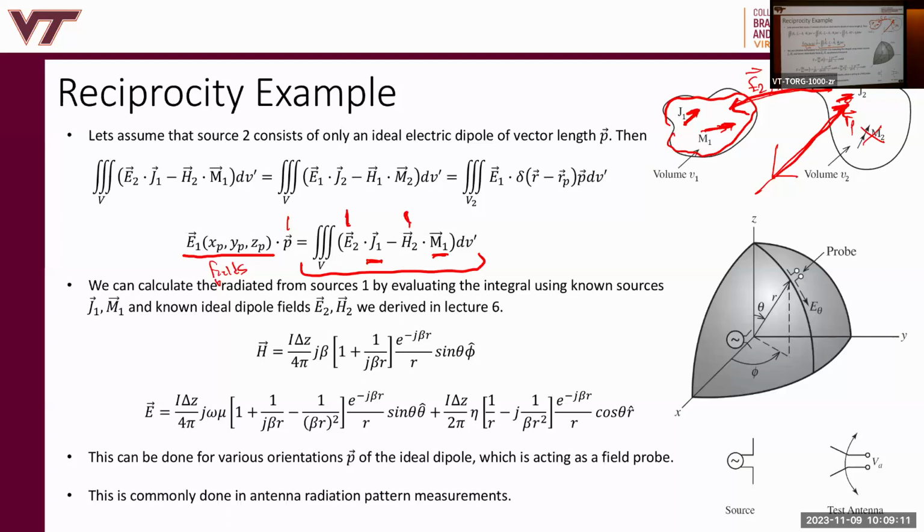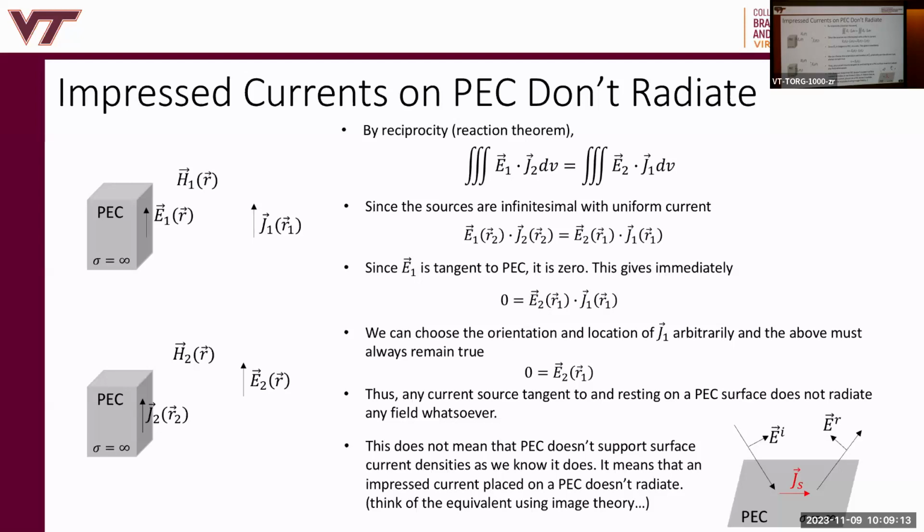Pretty sure I have another example here. All right, here's another example of reciprocity. Impressed currents on PEC don't radiate. So that's the conclusion, we're going to derive it. So by reciprocity, or what's also considered the reaction theorem, right? We have E1 dotted with J2 is equal to E2 dotted with J1 if there are no magnetic sources. All right, if the M's are zero, then those terms go to zero. So we have this symmetric quantity, which is called the reaction theorem.